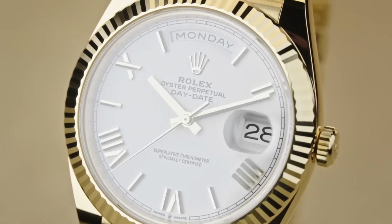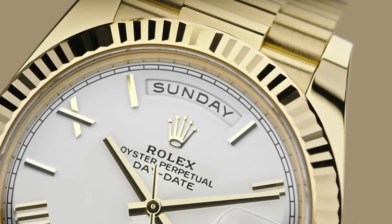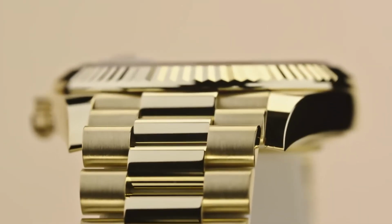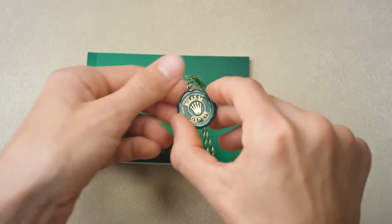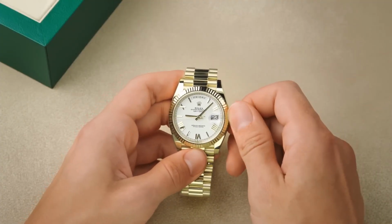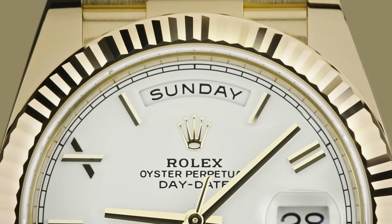The President bracelet that was built specifically for this watch is easily recognized and goes well with a 40mm case. Reliability and comfort are provided by the 3 semicircular links, which are fitted with the latest version of the caliber 3255. Like all Rolex watches, it has a superlative chronometer certification coupled with a 5-year guarantee. To set the day and date, rotate clockwise until the correct state appears, then rotate counterclockwise to set. A distinguished addition to any collection is the Rolex Oyster Perpetual Date 840 watch.